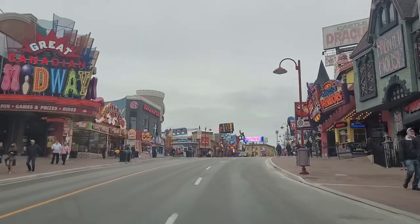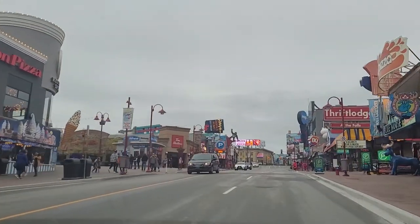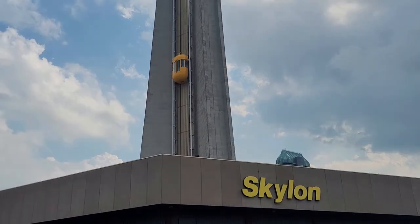If you're wondering what to do in Niagara Falls, aside from Clifton Hill, then you're in the right place. We're going to the Skylon Tower.